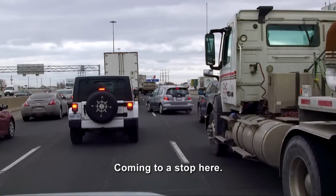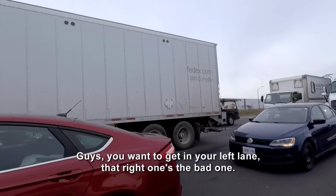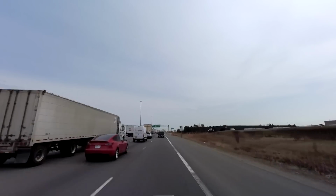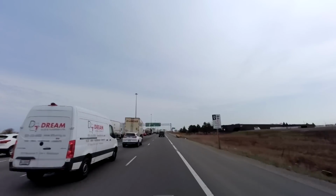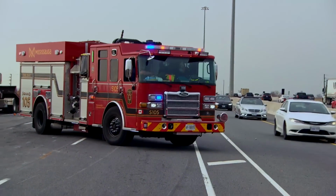Found a slab here. Guys, you want to get your left lane right one back one. The afternoon commute is already starting to pick up fast. The impact on traffic is significant. We have massive slowdowns on the northbound side because of the visual distraction. We only have one lane getting by on the southbound side.